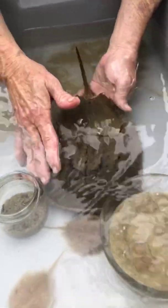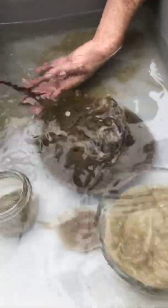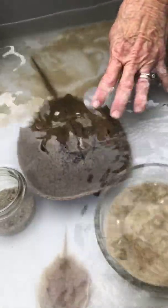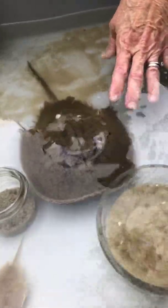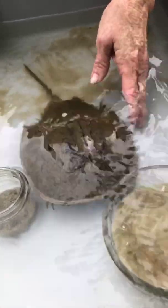A lot of what's there is going to be covered in chitin, which is pretty difficult to eat. I mean, we take the shells off our shrimp and our lobster and all that kind of stuff. The chitin is not really easy to eat unless they're soft shell.